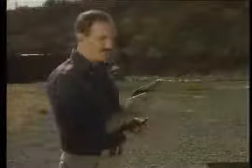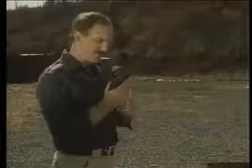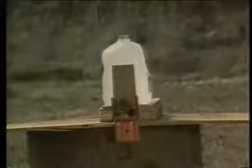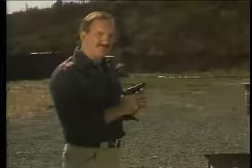Our first bullet will be the 22 long rifle. This is a 40 grain lead bullet fired from a Model 70S Beretta pistol. Let's see what it does. Good. Now we'll try it with a high velocity 22. This is a 22 hollow point with a stated velocity of about 1,500 feet per second.